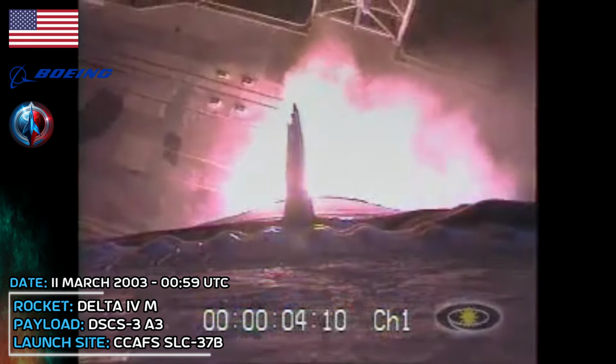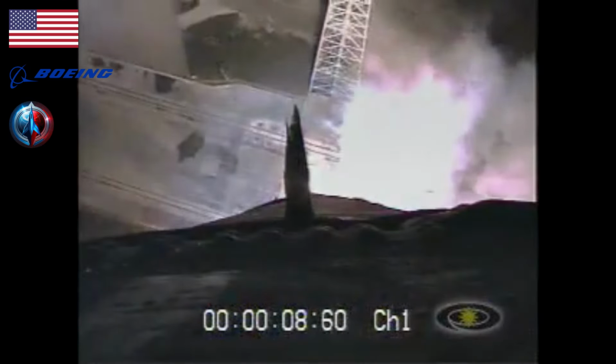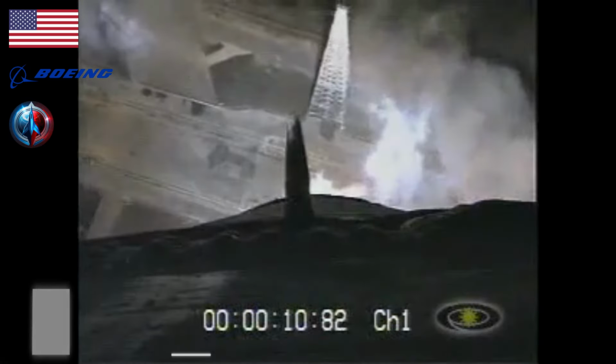2, 3, 4, 5. And we're seeing normal reactions. All personnel switch to channel 4 for security. Steering looks good.